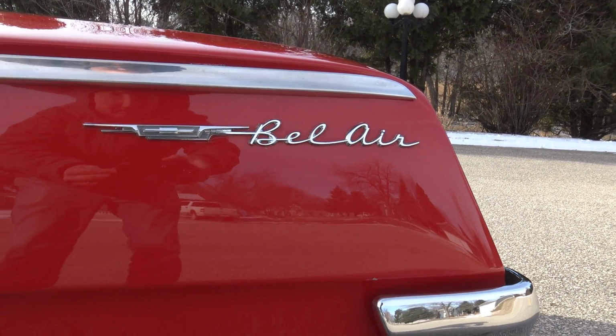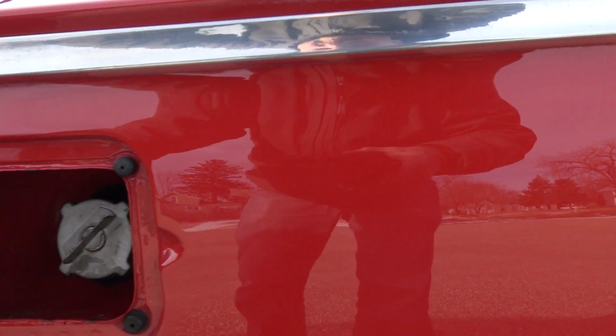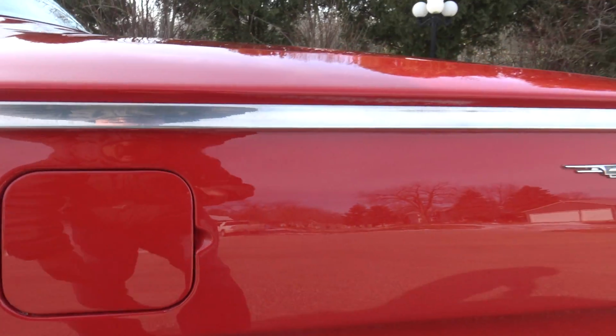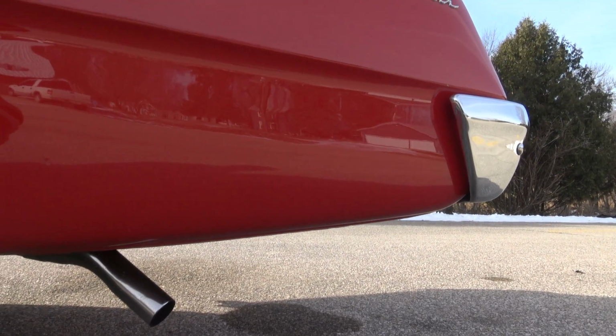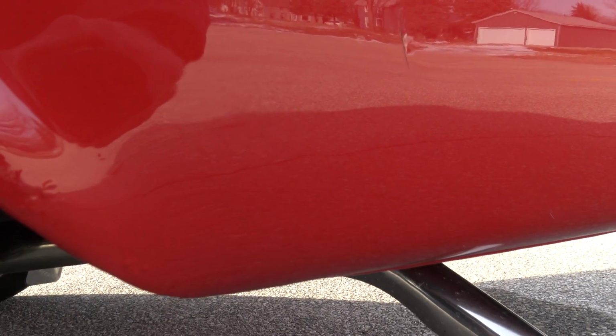We have a tiny little chip right here above the bumper. Bel Air emblems are all original. So we open this, they did a fantastic job on the inside of the gas door here. Lower quarter panel's in great shape. We do have a little paint scratch right here. Other than that, it's in fantastic shape. A couple tiny little bubbles.